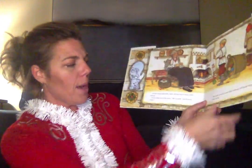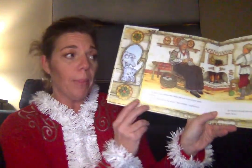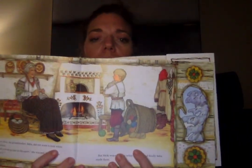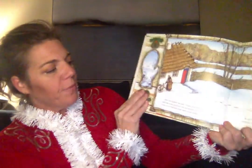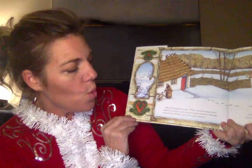You'll get the hang of it. You'll see how it works. So he wanted his mittens made of white as snow. At first, his grandmother, Baba, did not want to knit white mittens. If you drop one in the snow, she warned, you'll never find it. But Nicki wanted snow white mittens, and finally Baba made them. After she finished, she said, when you come home, first I will look to see if you are safe and sound, and then I will look to see if you have your snow white mittens.